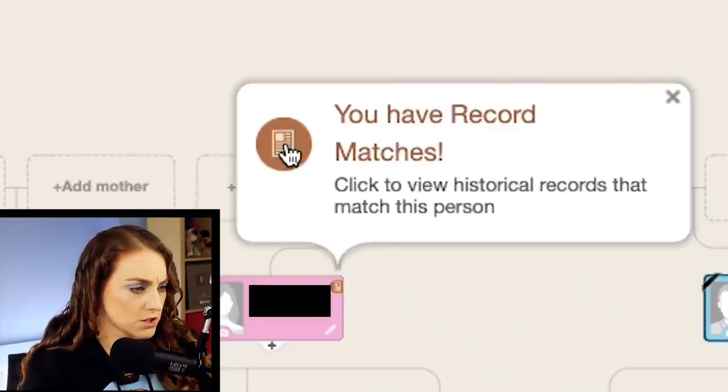You have record matches. Click to view historical records that match this person. Oh my God, scary. My family tree record says there was 14 children, 13 siblings. And look at this, here listed in the siblings: 1, 2, 3, 4, 5, 6, 7, 8, 9, 10, 11, 12, 13, 14. That is her, that's the match.